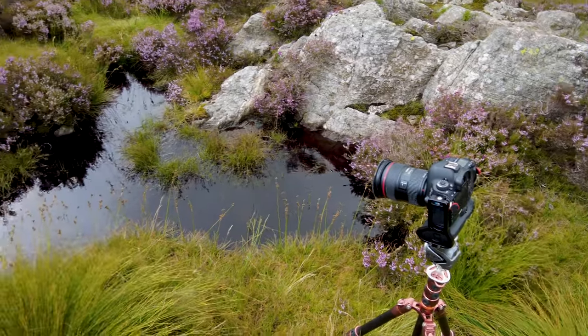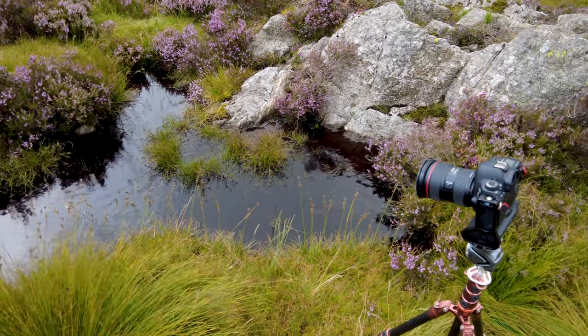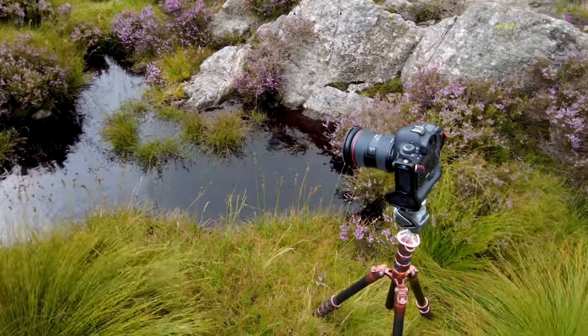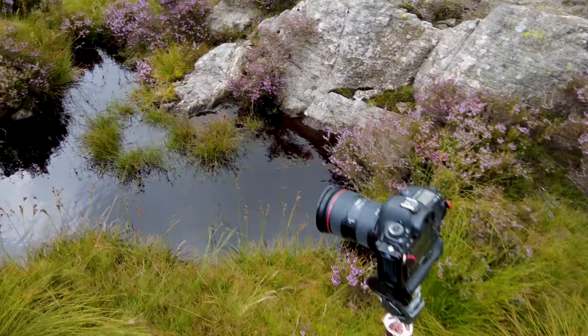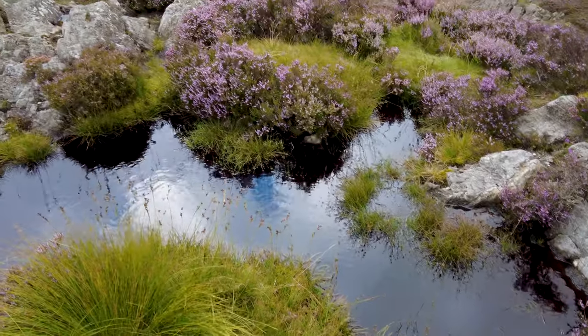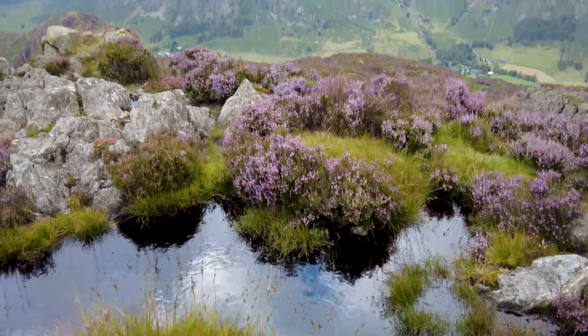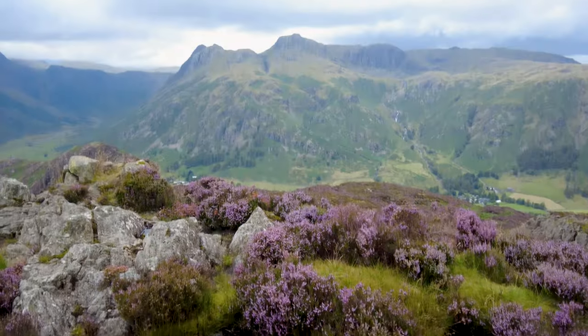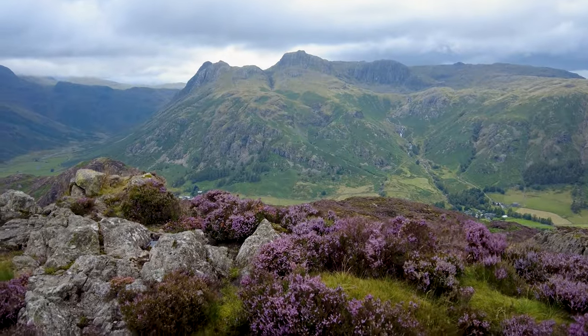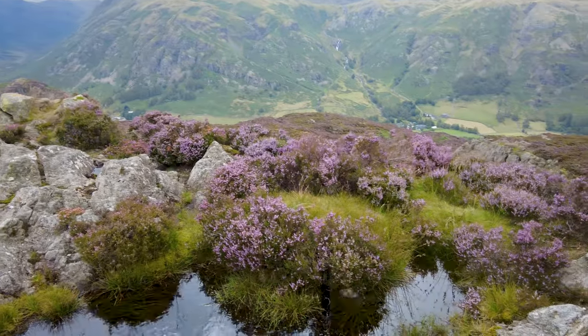Right, I think we've come up with what's probably going to be the final composition of the day. And you can see the camera, and there's the water there. And then just in front of the water, there's some heather. And then if we look further up into the distance, we've got the Langdales. And there's a bit of reflection in the water. I haven't actually put any filters on.